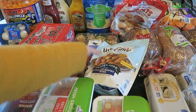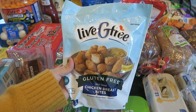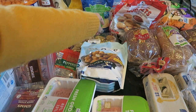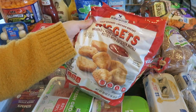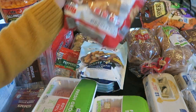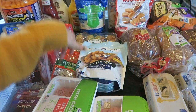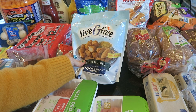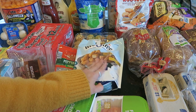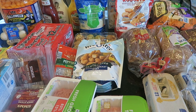Okay, so muffins, and then right here I got some gluten-free chicken nuggets for myself, and then back here I've got regular chicken nuggets for the kids. These were like $3.99 I think, and these were $4.99. These were a little bit more expensive. The gluten-free options tend to be a little bit more expensive, but that's okay.